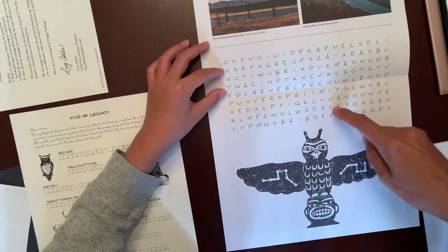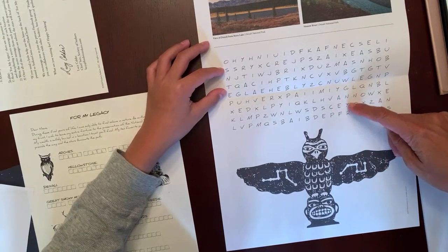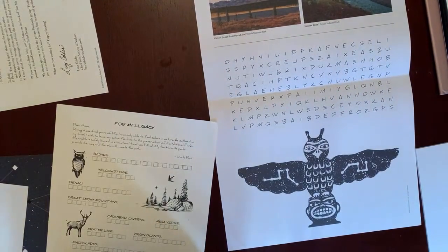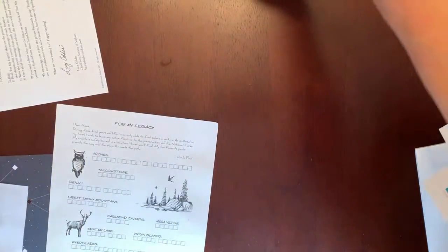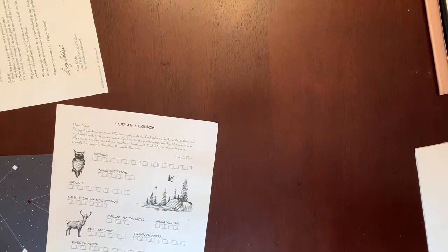Oh. Is this a canyon? C-A... Glacier Canyon? Oh, yeah, here. Glacier Canyon. Found it. Oh, good. Okay, we actually got that. Glacier Canyon. Okay. Next one is which part?